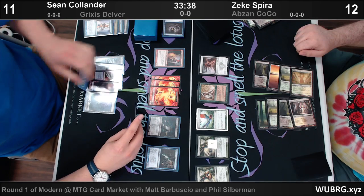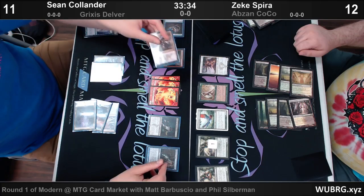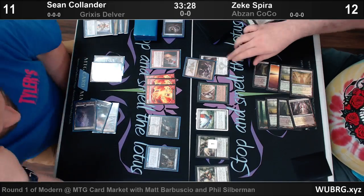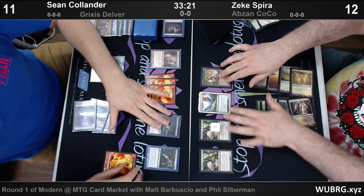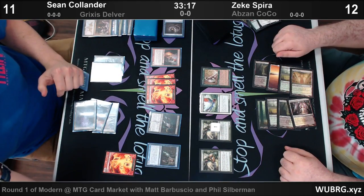I will say Sean getting kind of punished, I think, for leaving the... oh yeah, this is going to be insane. He gets to shock Anafenza and make Zeke discard the Collected Company. So Zeke getting punished pretty hard for playing that extra land. Oof, that was very good. Not a great job of playing around Kolaghan's Command, which is an incredibly strong card in Modern.